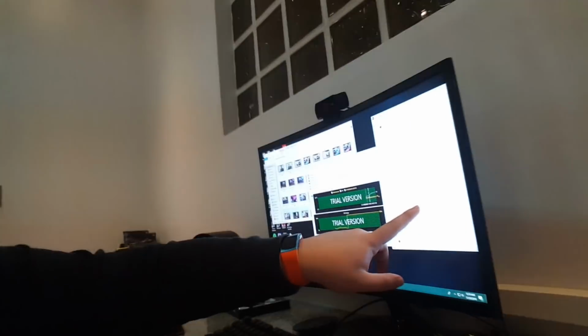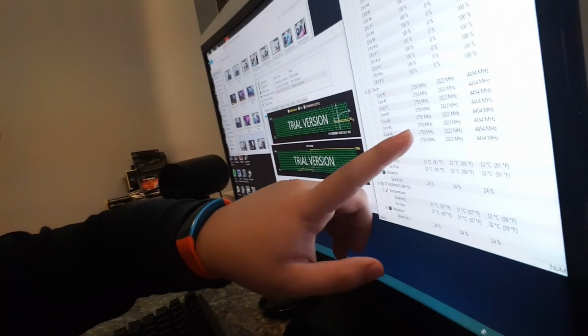As you can see, it's still peaked out at around, I don't know if you guys can see it. It's stable at a 3.75 gigahertz base clock and 4.5 gigahertz boost clock. So there you go. Let's now officially head to the game benchmarks.